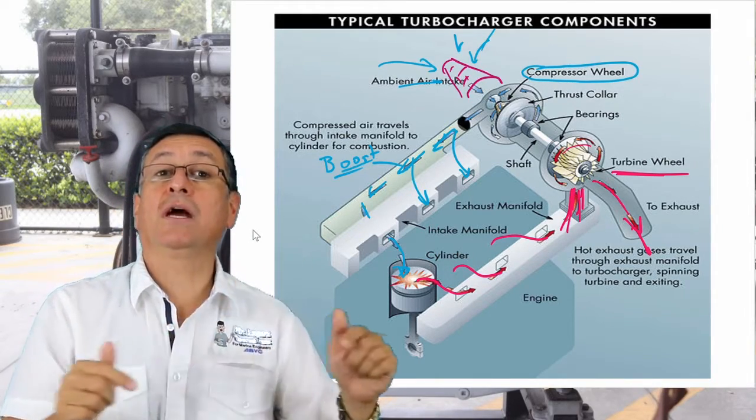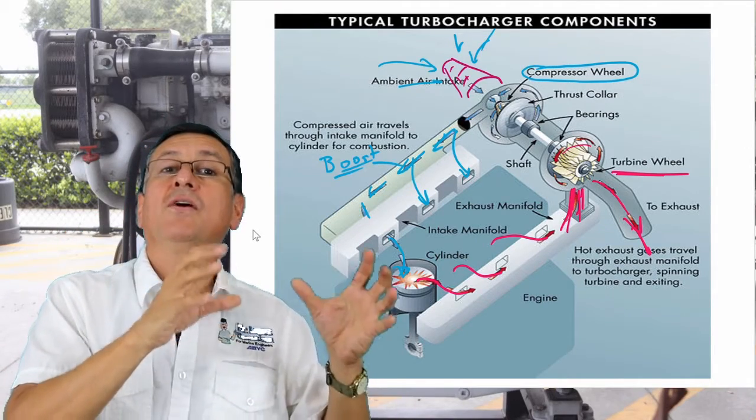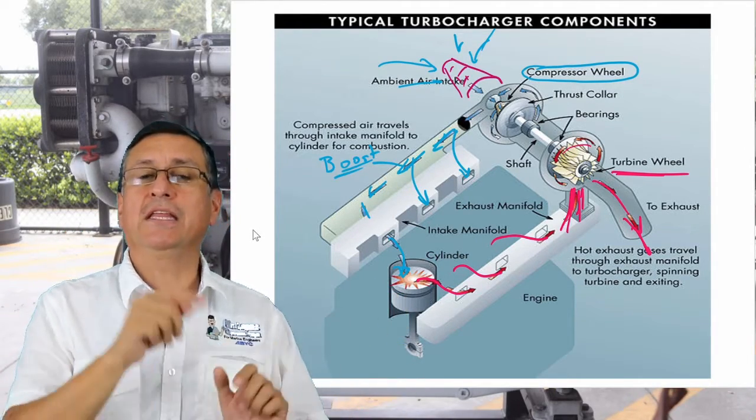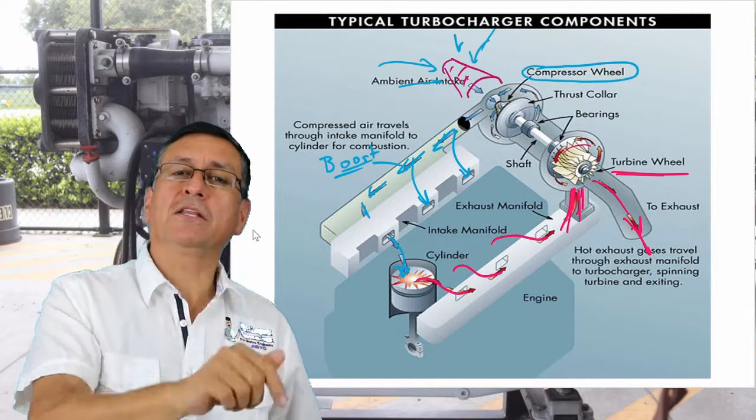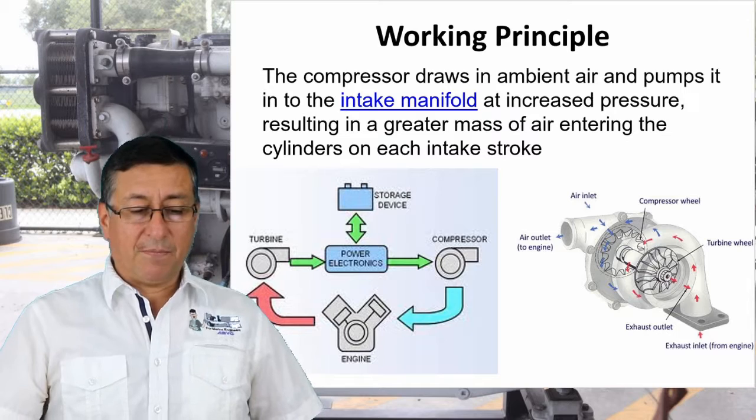And right now we are going to calculate the volumetric efficiency. And with the volumetric efficiency, we start the process to calculate the turbo recommended for that particular engine. All right, this is the next step.